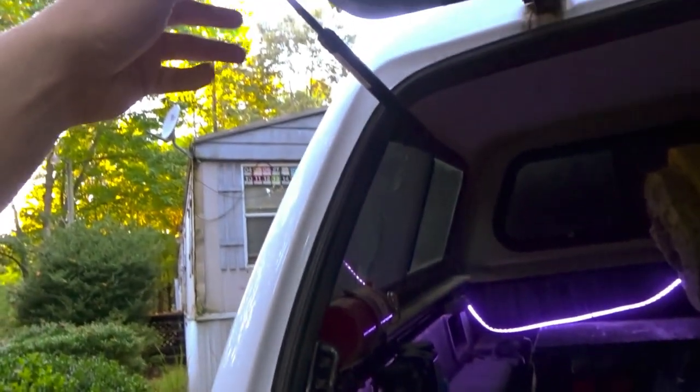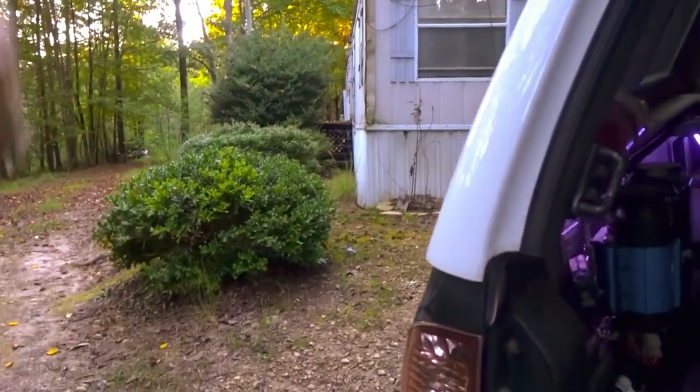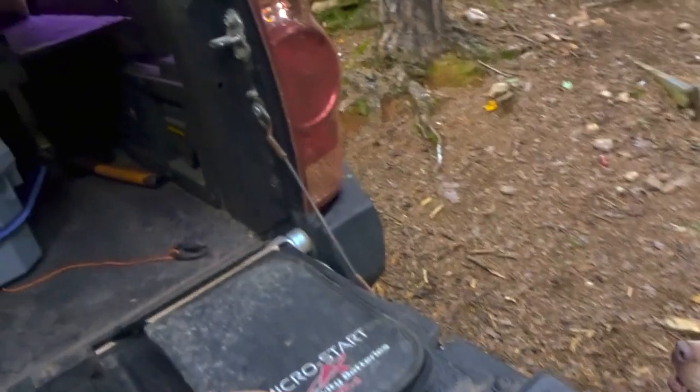But anyway, this thing basically just sits right here on the ground. I've got a hot water heater that runs off propane that hangs from the little shock here. Got a shower tent that'll stand up right here, and then the hose runs over in it so you can take a hot shower.